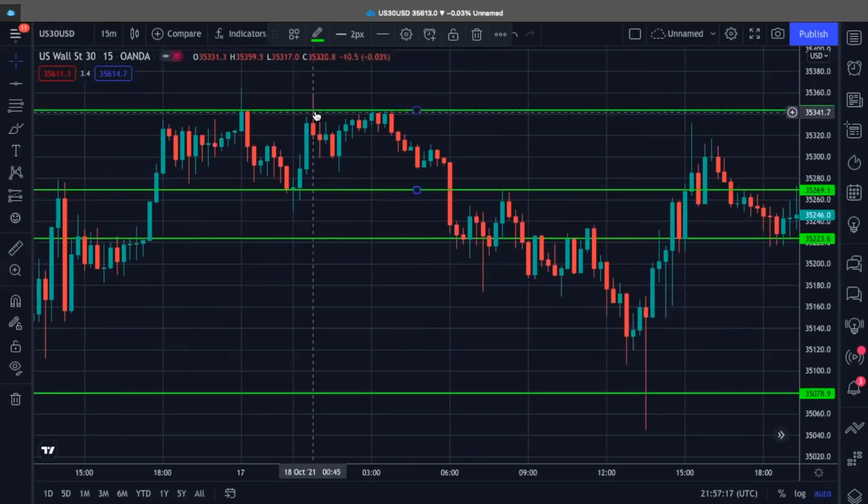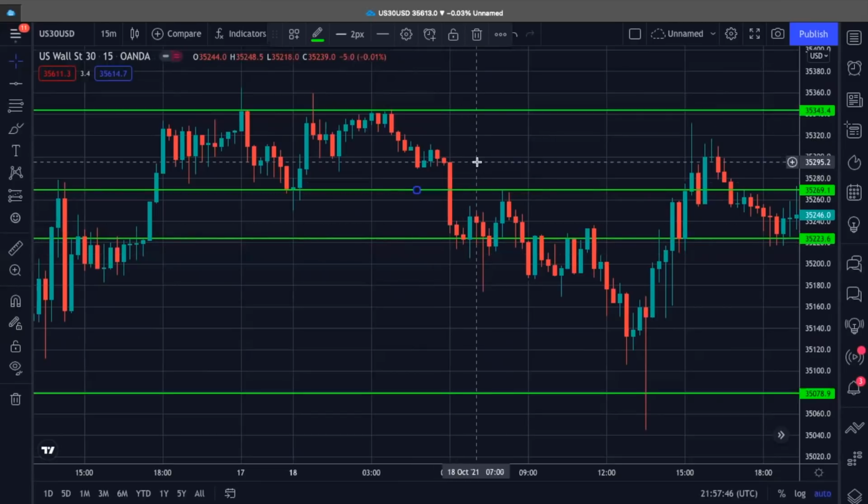Anytime that you see a wick that surpasses your actual resistance or support line, don't automatically get shot up like a shotgun. Wait until you actually see some sort of candle formation above that resistance or support line. Because when we saw this candle formation below our support line, what did it do, guys? It still remained below. It did not come back up. That is what I am referring to.